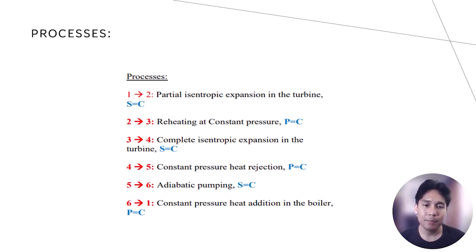And lastly, process 6 to 1. Constant pressure heat addition in the boiler, P equals C. So pressure P is constant, isobaric heat addition. The high pressure water is converted into high pressure, high temperature steam in the boiler. This restarts the cycle with heat input from fuel combustion, typically in a furnace.